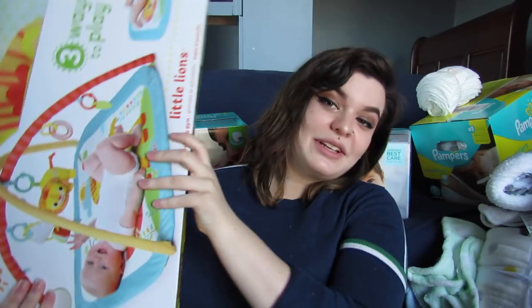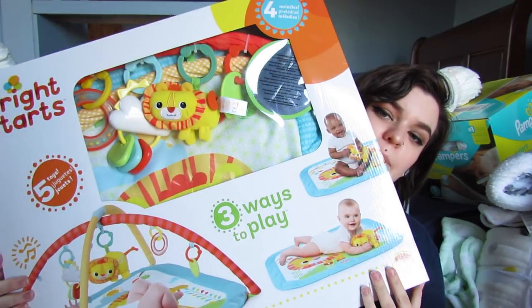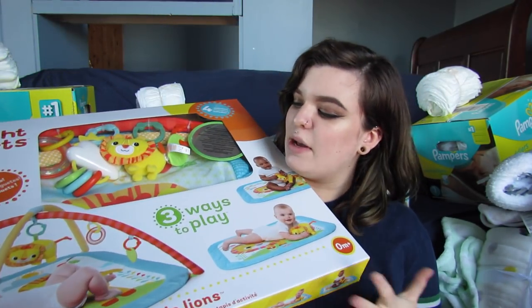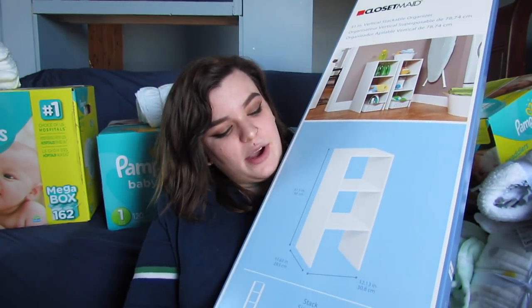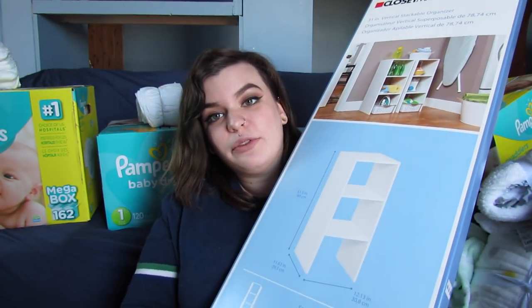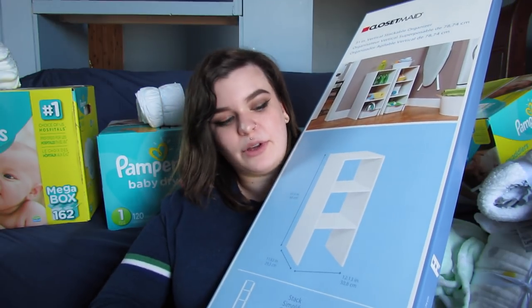Then again, with a gift card that I got from the baby shower, I bought him a little activity play mat, just for tummy time and playing and stuff. Then again, I got myself with the gift card a little shelf thing so that I can store his toys and stuff like that. Okay, and then things that are too heavy for me and my friends to carry. So I got a bassinet, and I'll insert a little video of that.